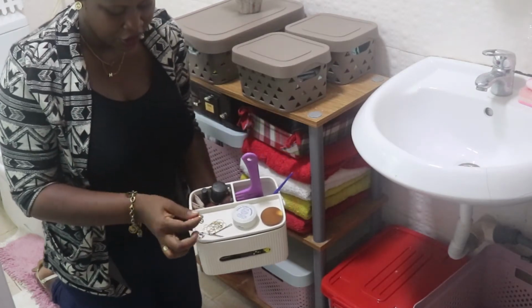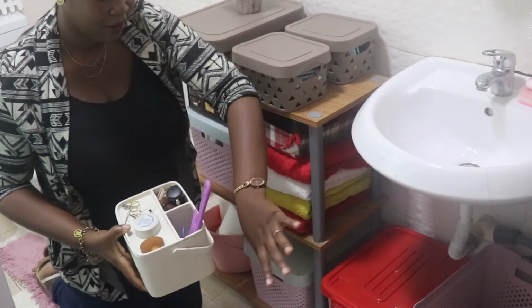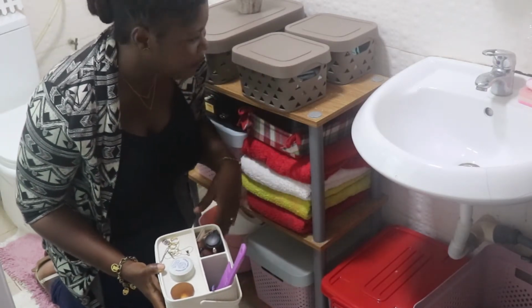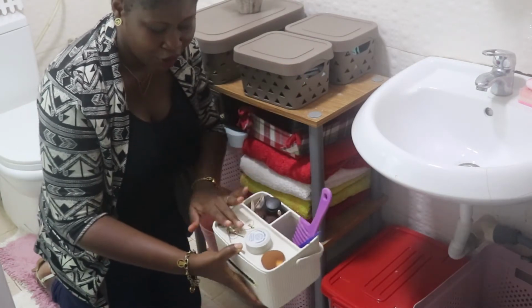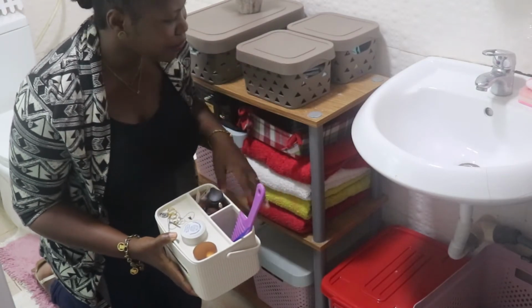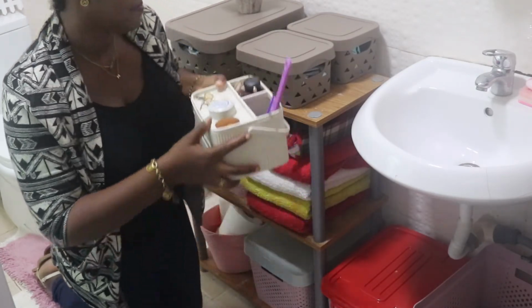These are my everyday jewelry, like the ones I have on. I wear them every day, and so when I come into the bathroom, I just take them off and keep them right here, and it makes things easier for me. Even in the mornings, I just grab them, do my makeup, and I'm done.